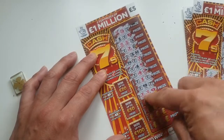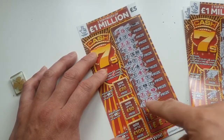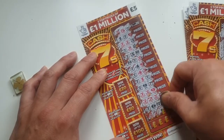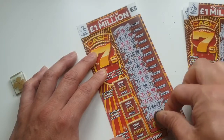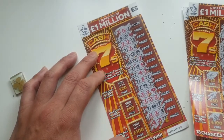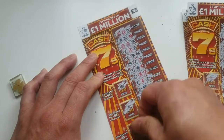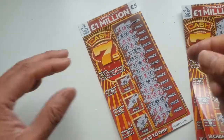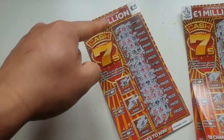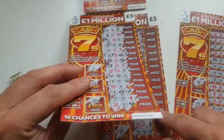Oh, I thought there were three sevens here. It's teasing me again. Okay, so all red. See, as long as you... Oh, that was a close one. And the last row. No good. No good. Right. Fingers crossed. Right, let me check again. And the last card is a dud. It looks like a dud, okay? Yes. So we have three winners.